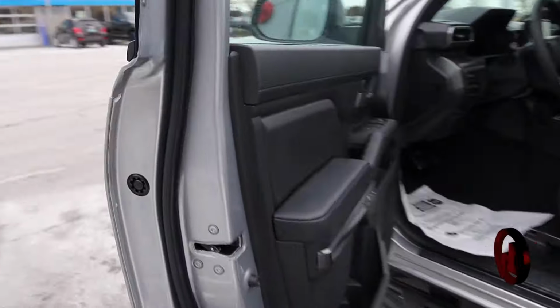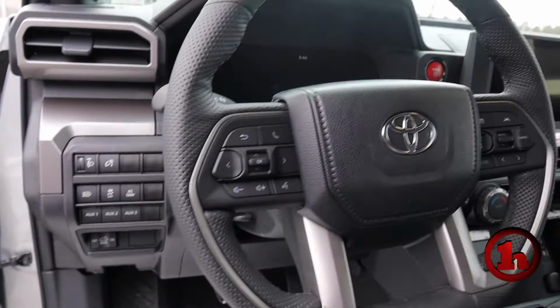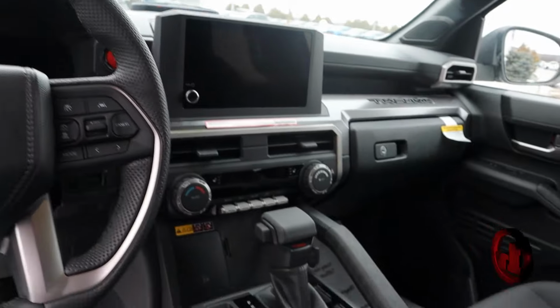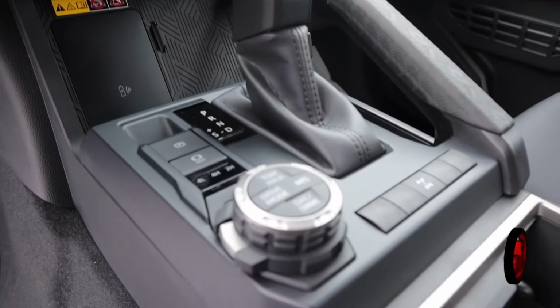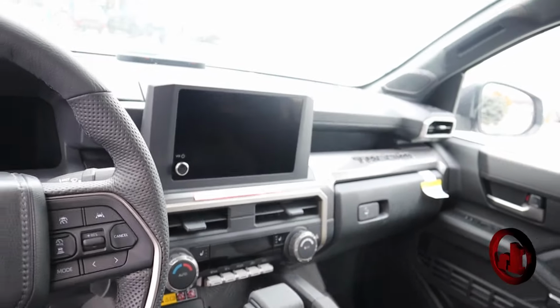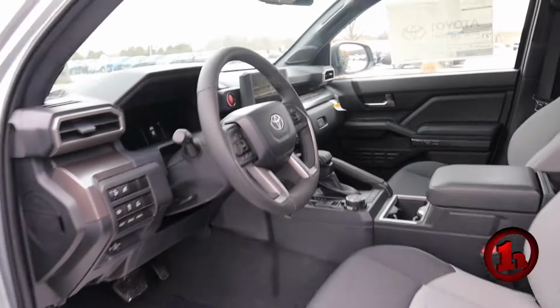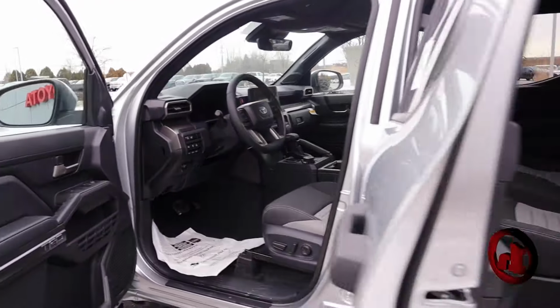Go ahead. Wireless Apple CarPlay, wireless Android Auto, always really nice. That's the standard feature. Has all the crawl control features you'd want, the multi-terrain select: mud, sand, rock, and dirt. There's just a bunch of different terrains that this vehicle can go over, and it's designed to do that, right, being a TRD off-road.